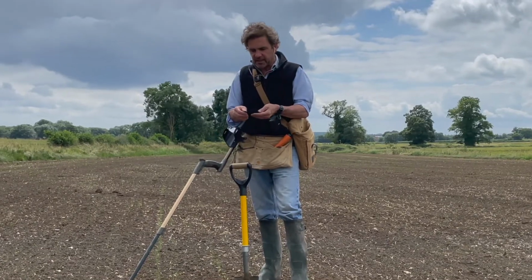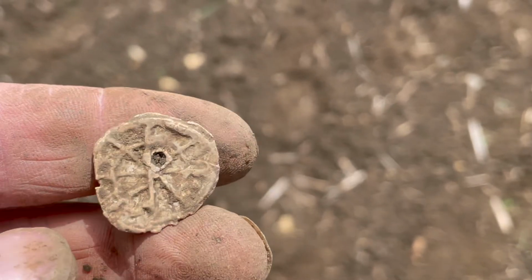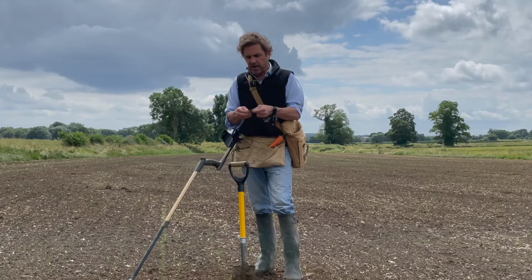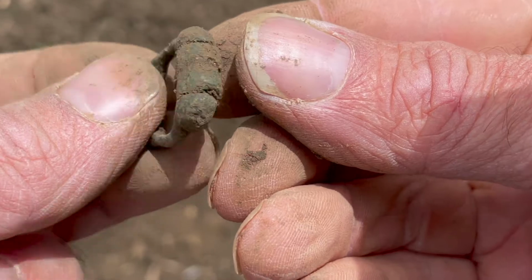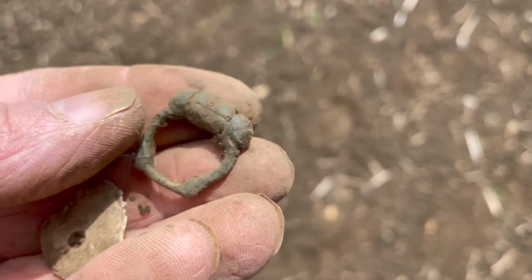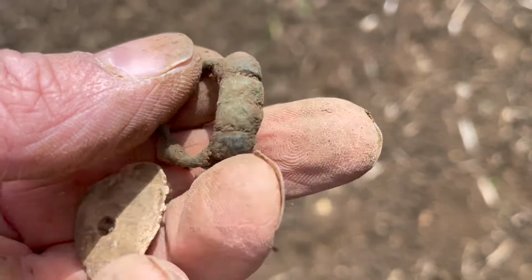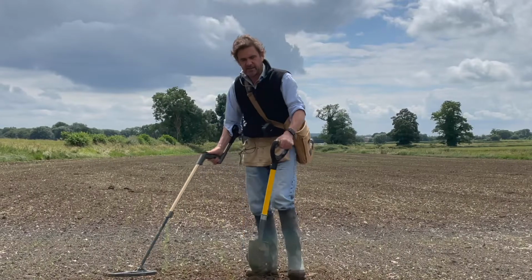But this one's particularly nice. It's got a sort of spider web design to it. And I wish I'd filmed it, but I thought it was going to be another token, a really lovely buckle, finally. Something that isn't a token. It's a really, really nice one, and in really lovely condition. I'm really thrilled with that. Anyhow, I'm going to dig this and then call it a day.